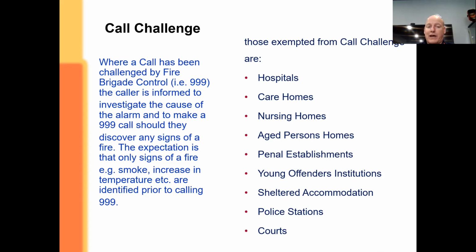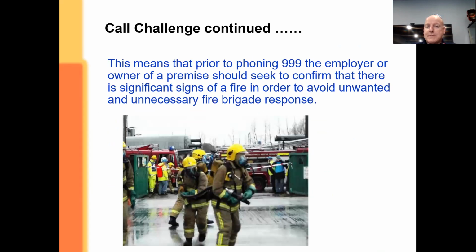So please be aware of that, because some companies have been waiting longer than anticipated because they've said, has anybody phoned 999? And they said, oh, we don't have to do it, it's automated. Well, you do, because of call challenge. They won't move unless it's confirmed from the site by a phone call. So this means that prior to phoning 999, the employer or the owner of the premises should seek to confirm that there are significant signs of a fire in order to avoid unwanted and unnecessary fire brigade response. So we've got to phone them up, even though it's automated.